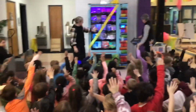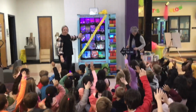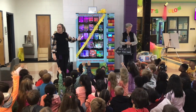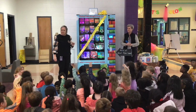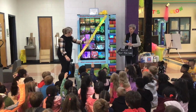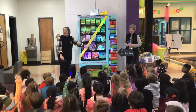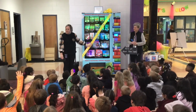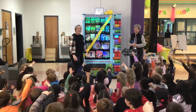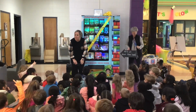Looks exciting. It has lights. This is called our book vending machine. So it's like a snack machine, but instead you will get books out of here. We have all kinds of great books. Okay, give me a thumbs up if you think this looks pretty cool. Yes, it does. Now let's talk about how you get a book.